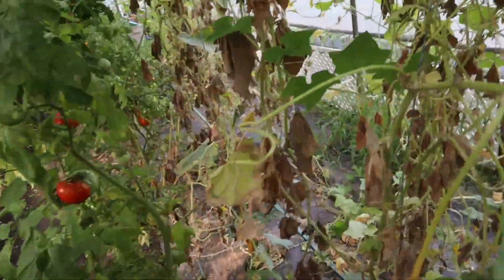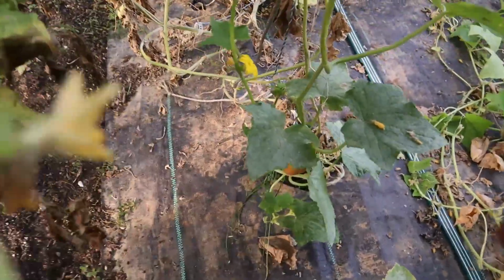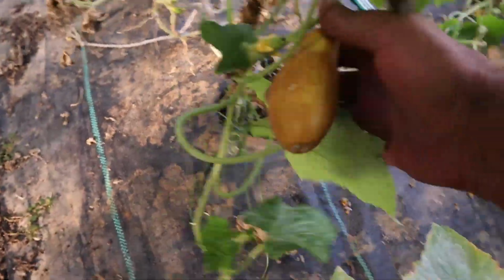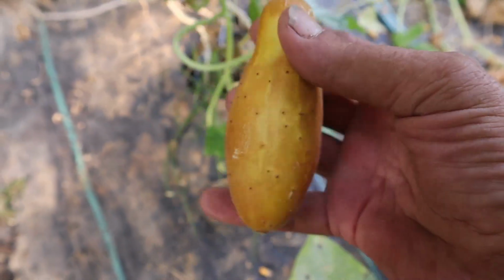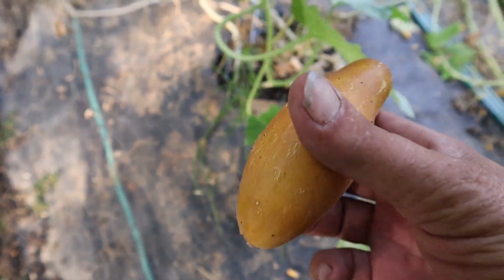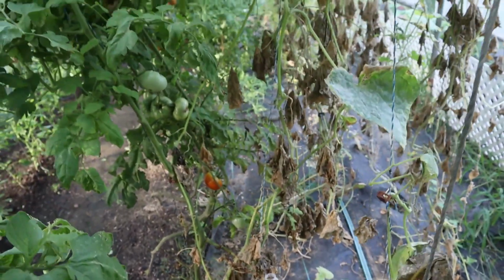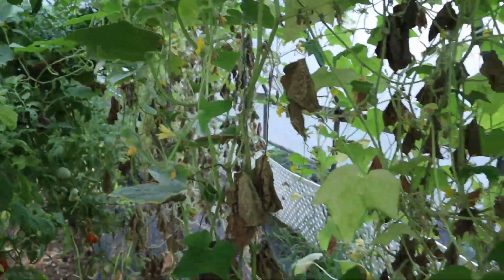I got one right down here, a smaller one. You can see this jungle here. Here's one right here, a little bitty one. You see, it'll get darker than that. I can pick this, take it in the house, put it on the table, and it will get a darker brown. So, like I said, it's a jungle back here.